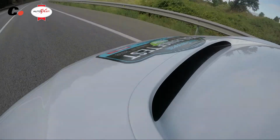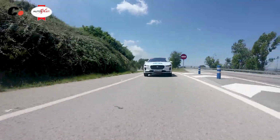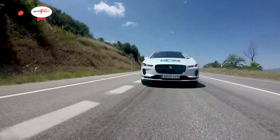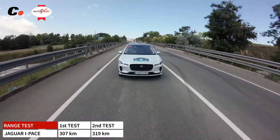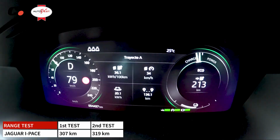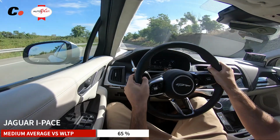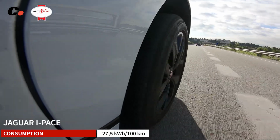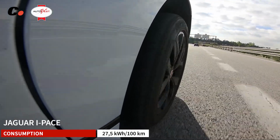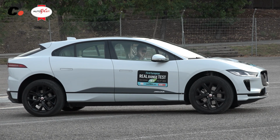Jaguar I-Pace. Our I-Pace unit wasn't a production car. It was a pre-production unit coming directly from the press launch in Portugal, and the brand told us they will introduce some more software adjustments before sales start. This probably explains the poor result of the car in terms of range. The numbers themselves are not bad, with 307 km the first day and 319 the second one, but the average of 313 is far from the homologated WLTP figure of 480 km. The Jaguar, with 27.5 kWh, was the car that consumes the most. Once zero battery is announced, you still have 10 km of remaining range in this car.